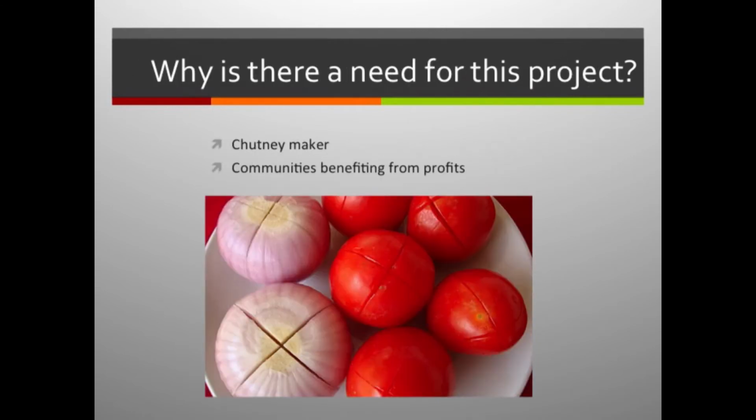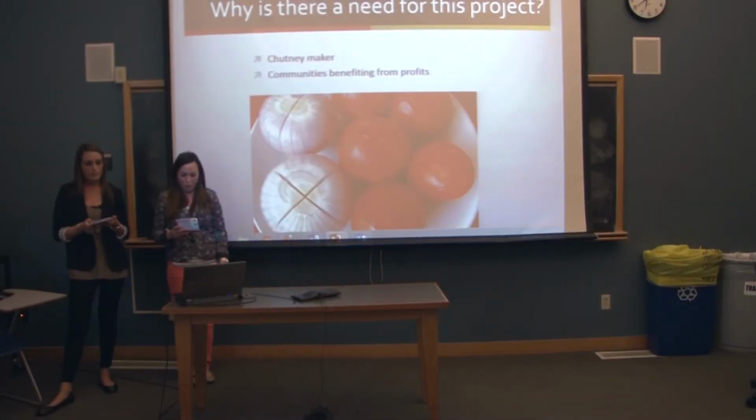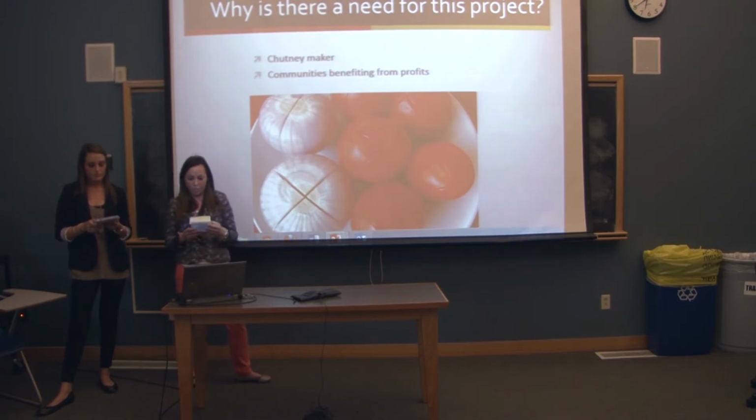So why is there a need for a project? There's a huge need for this project because the chutney maker needs the onions and the tomatoes to make a profit. And also, without us being there, the community wouldn't have the profits to make a sustainable structure on their own. The communities can also benefit because they lack the tools and funds to make this garden successful.